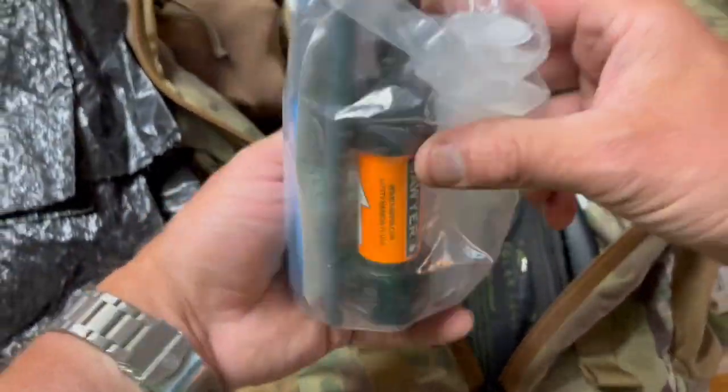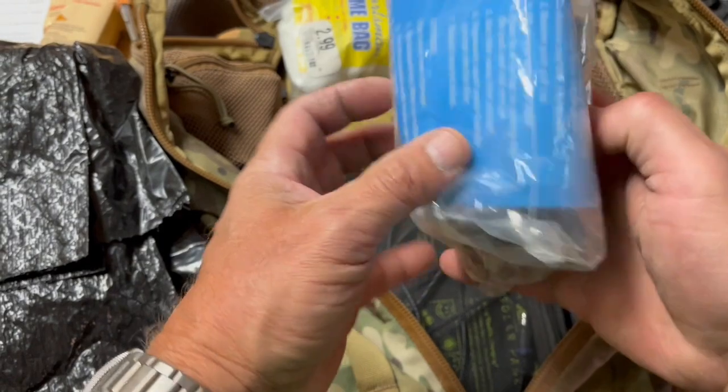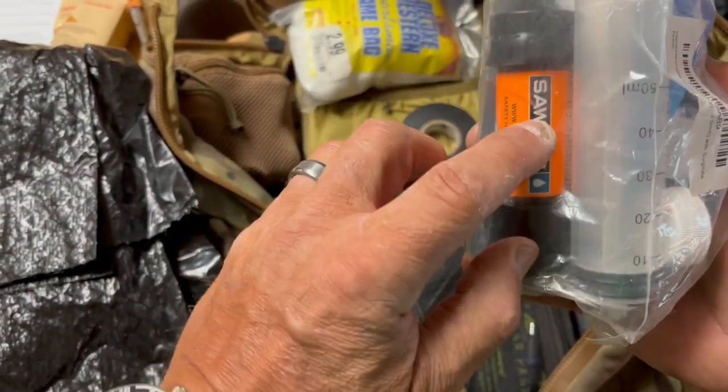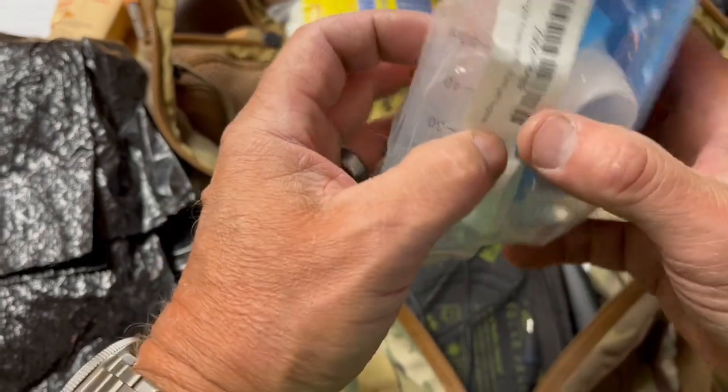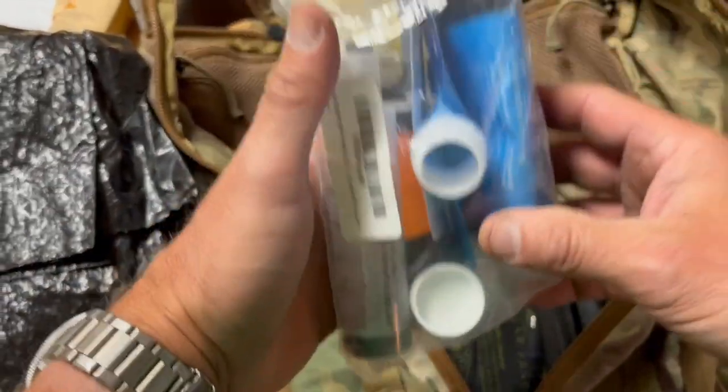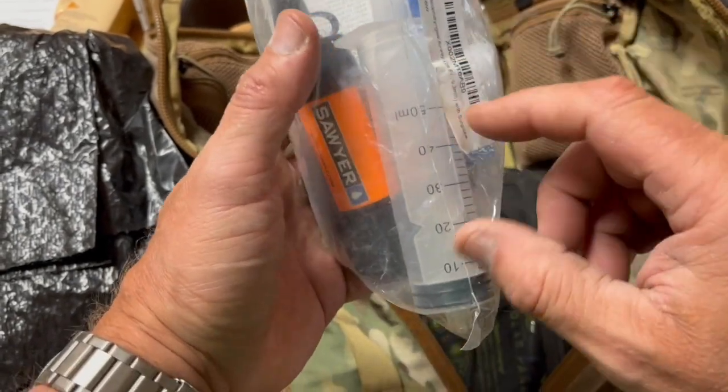A water purification system, okay? So I use the Sawyer. The Sawyer is a great water purification system. Here's your filter. Here's your bag. Cleaning kits, because you can clean this out when you're done using it. But have a water purification system.